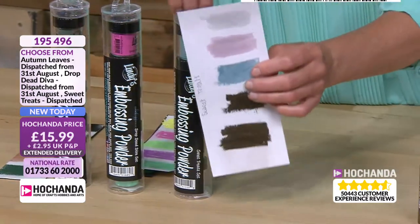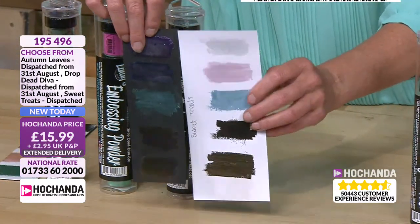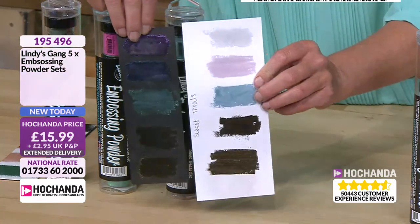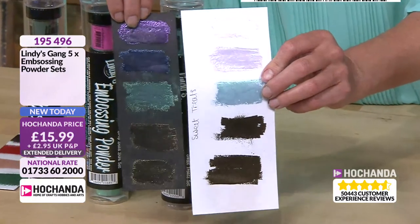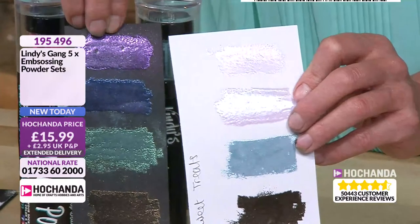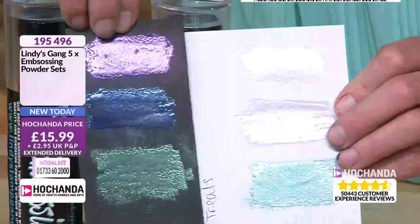So you can see them on black and on white, same colour. So the colour at the top, same colour. But look how different it is on black and white. On the white, it almost looks like mother of pearl. But on the black, you can see that purple. I just think they're beautiful.